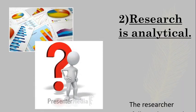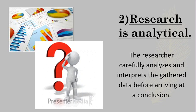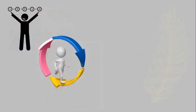Second one is analytical. The researcher carefully analyzes and interprets the gathered data before arriving at the conclusion. So therefore, gi-analyze gyud na siya og tarong para ma-interpret ang imong nagather nga data before arriving at the conclusion. So kinahanglan sakto or makakuha jud kag tarong nga analysis sa imong research.